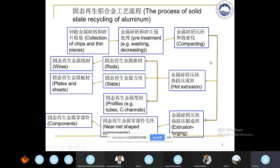This is the solid state recycling process. We collect the chips or thin pieces. The chips can come directly from the factory, and the thin pieces can come from the scrap yard, because when the scrap processing factory gets cars, they crush the body of the car, and because much of the car is made of thin sheet metal, they shred it and produce the thin pieces. Of course, they also get engines, big blocks of metal.